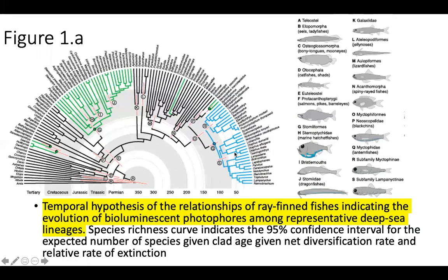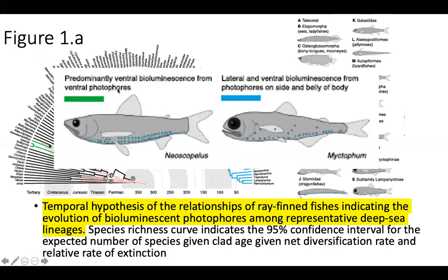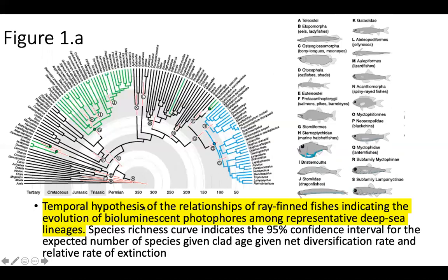So here you can see the first part of the figure. Right over here, this is the phylogeny that they created. So right here, this is pretty much the ancestral species. And over time, we have nodes branching out, so we're getting more species over time. In green is primarily ventral bioluminescence in the ventral photophores. And then with blue, this is if they have lateral and ventral bioluminescence.